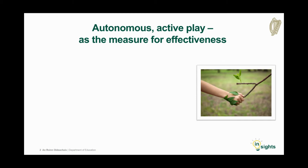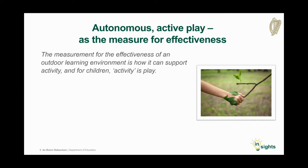Let's first take some time to understand that the measurement for effectiveness of an outdoor learning environment is how it can support activity, and for children, activity is play. So when considering an environment, we can ask, what can the children do in the environment? How can they be active and become active agents? And what can they play?